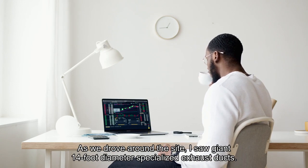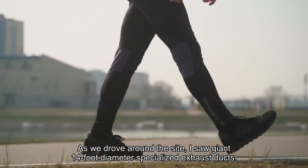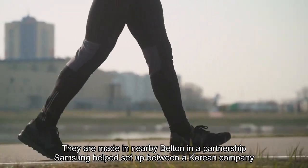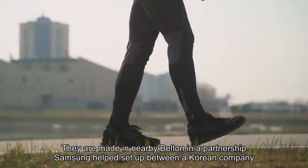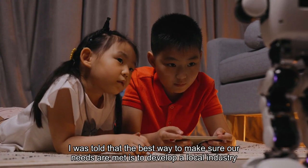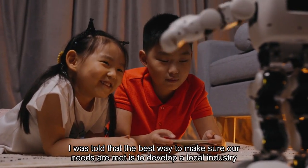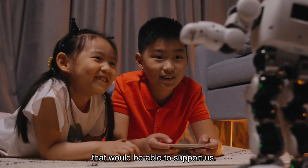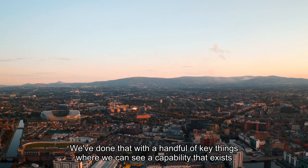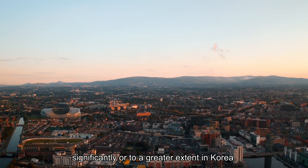As we drove around the site, I saw giant 14-foot diameter specialized exhaust ducts. They are made in nearby Belton in a partnership Samsung helped set up between a Korean company and a local firm. I was told that the best way to make sure our needs are met is to develop a local industry that would be able to support us. We've done that with a handful of key things where we can see a capability that exists significantly or to a greater extent in Korea.